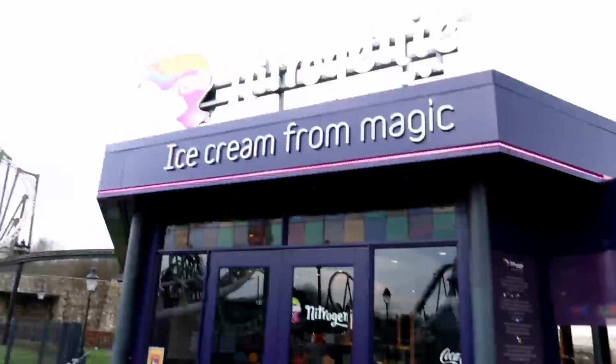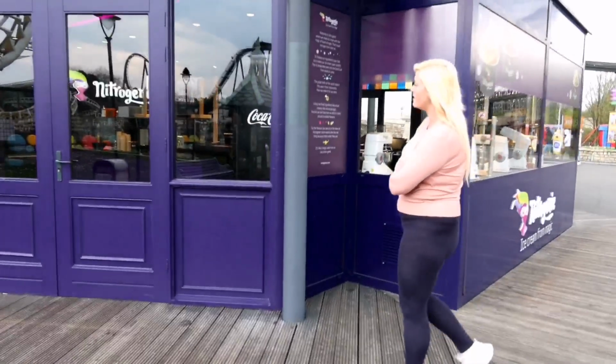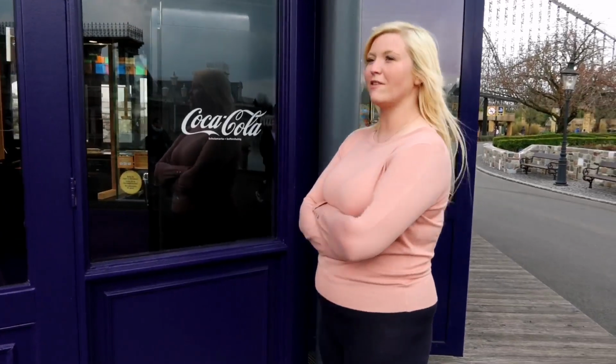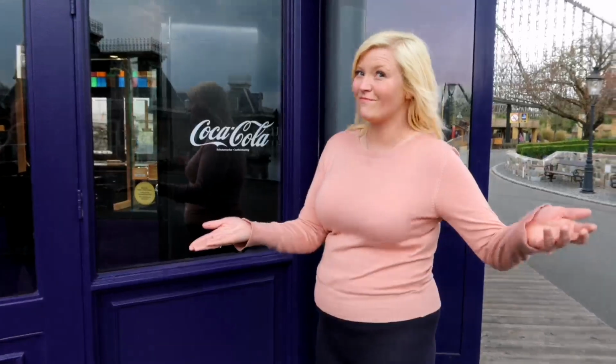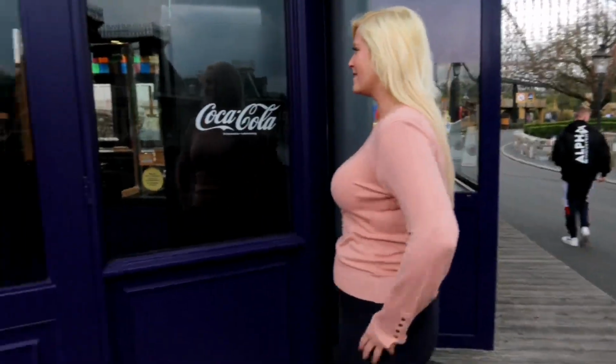We just found Nitrogeni. Can't believe it's still here from last time we came. Unfortunately though, it is closed. But all the lights are on in there, aren't they? It looks like it, so that's why I thought it's open. Maybe they're getting ready, we're not too sure. But it's already 3 o'clock, and it's still not opened.